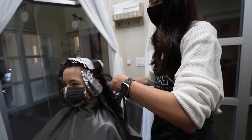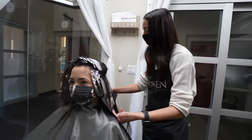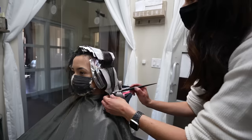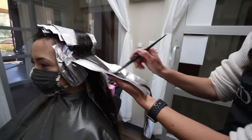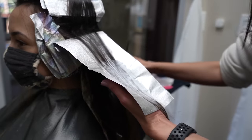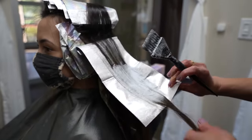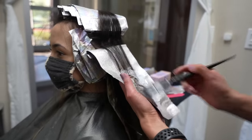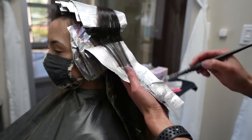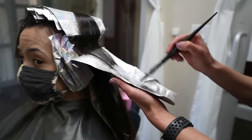So all it is, it's just isolating it in a foil because it doesn't get messy. Yes, it doesn't get messy, and in my opinion, I think you have a little bit of a better result because when you isolate something in foil, you get a little bit more heat to it. So when the girl's hair is so dark, you want to get a lift and you want it to lighten and you don't want it to get warm, like orangey.